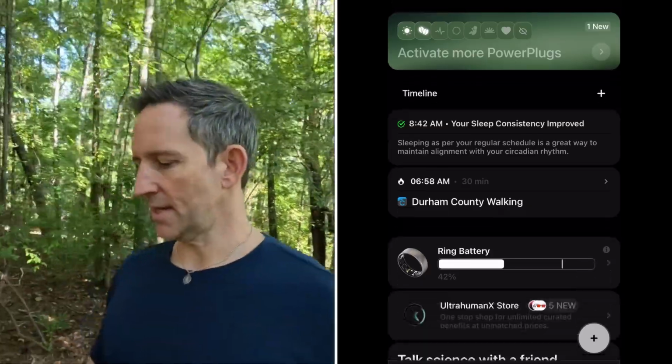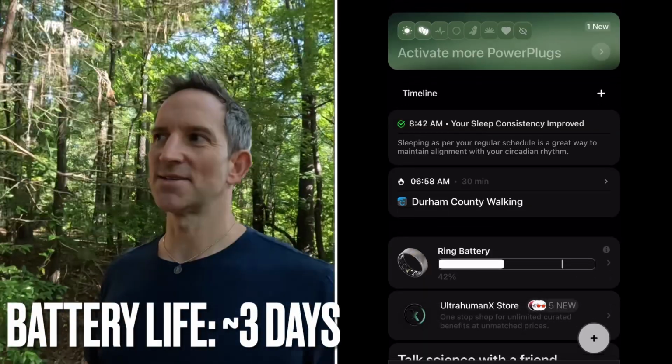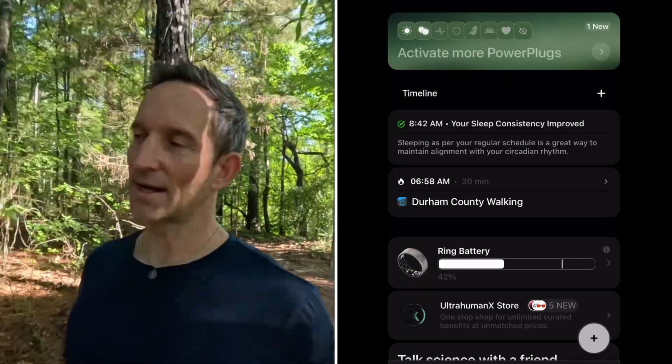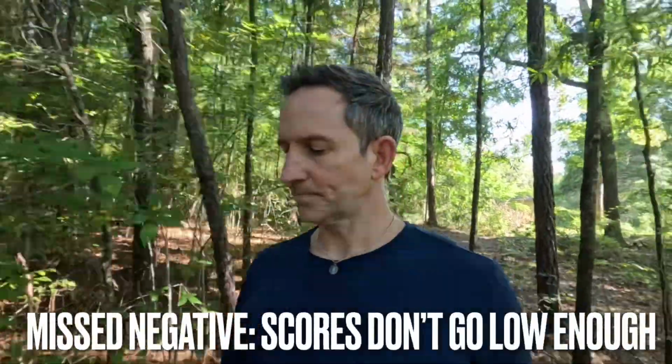And then the second thing is the ring battery. The battery life tends to be shorter than most of the others on the market, at about 3 days. I feel like I'm charging this pretty consistently.